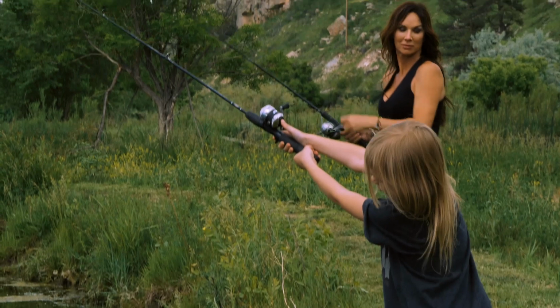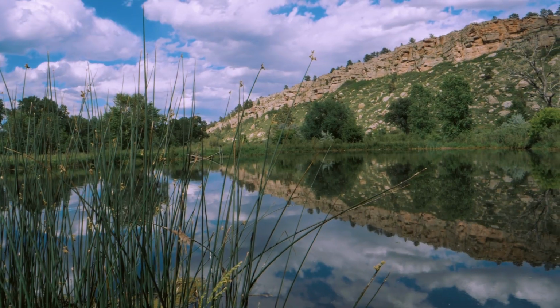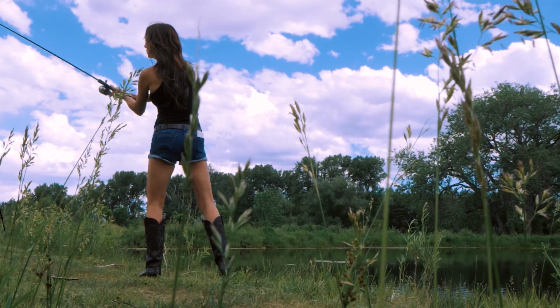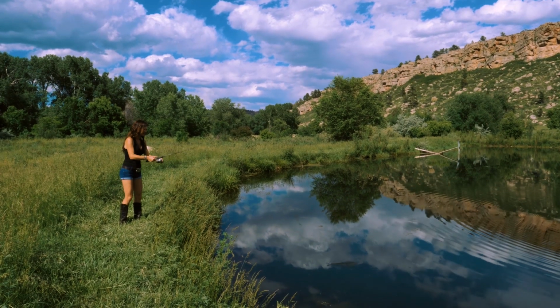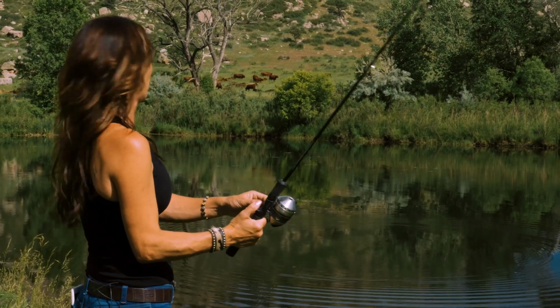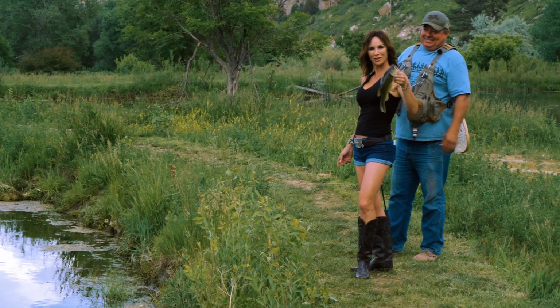Fish stories. The perfectly still water reflects the magnificent blue sky overhead. I could do this all day. In fact, so can you. Oh, and by the way, I always catch fish, just saying. Well, looks like we got something. There we go, and that's how it's done.